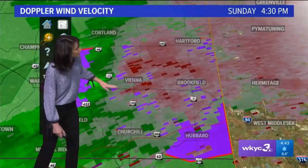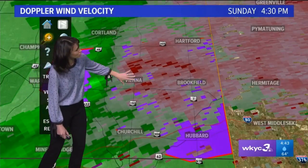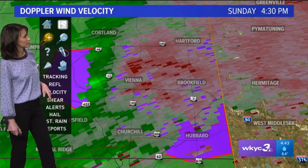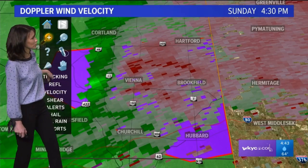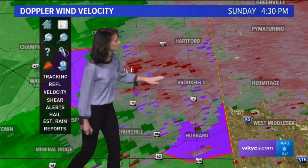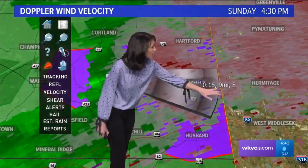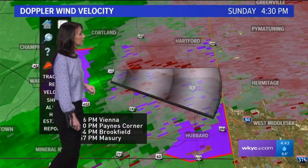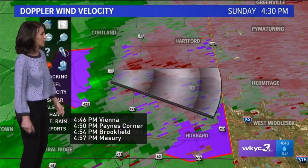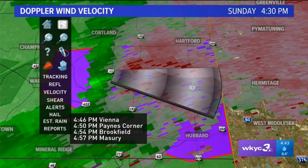But you can see there's 82 right there, and here's that circulation. Here's Vienna, there's Brookfield, as this continues to move to the east again at about 35 miles per hour or so. So let's put a quick track on that. Let me get out of the way here, let this thing do its job, and we're going to put that track. I'm just going to go just south of east into Vienna, Paynes Corner, Brookfield, and Masury too, as we head over toward that state line area.